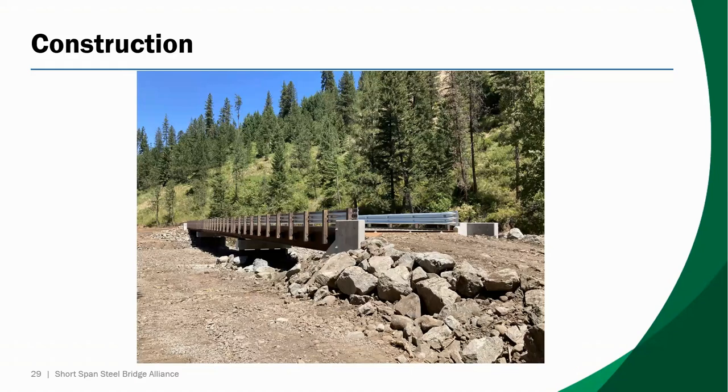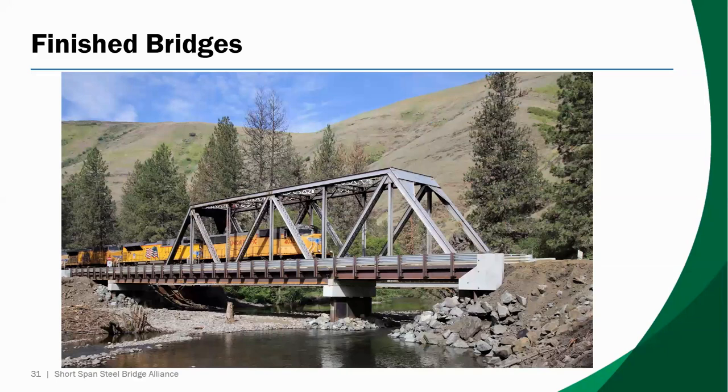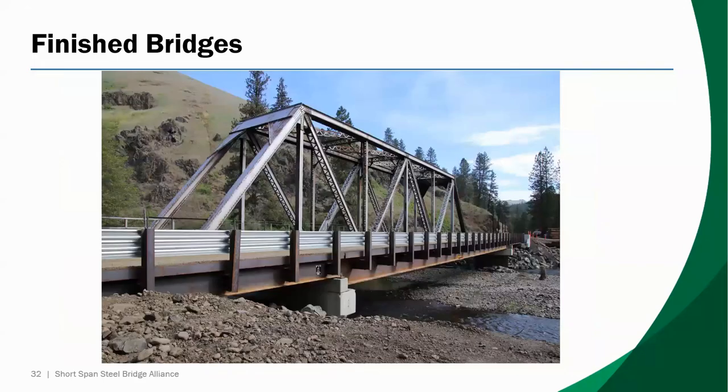Here is the 220-foot bridge, fully assembled and set, ready for the gravel wearing surface. Here we see the finished 200-foot bridge. The existing railroad truss bridge can be seen behind the rolled girder bridge. Another shot of the finished 200-foot bridge. And another shot of the finished 200-foot bridge.